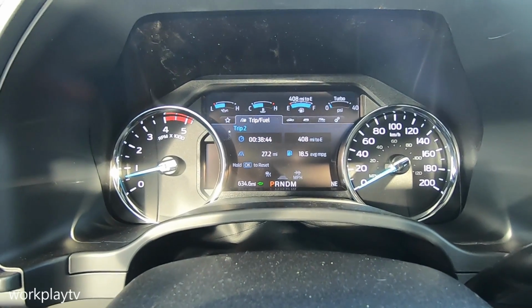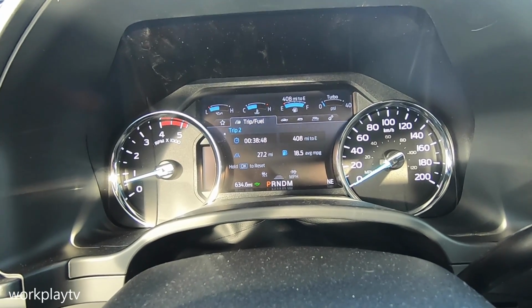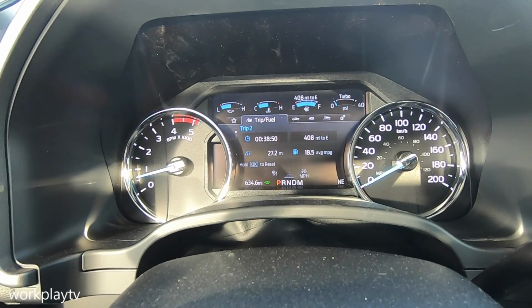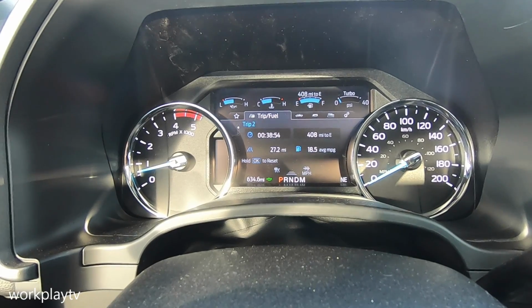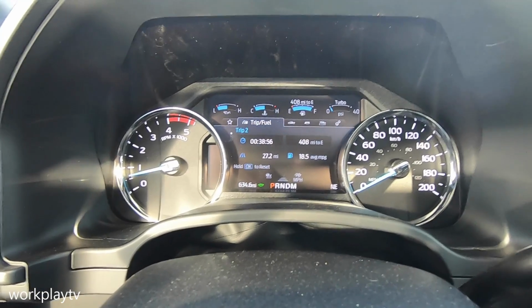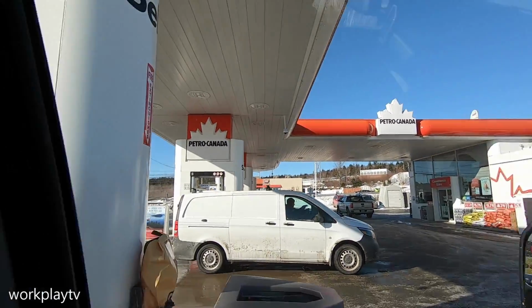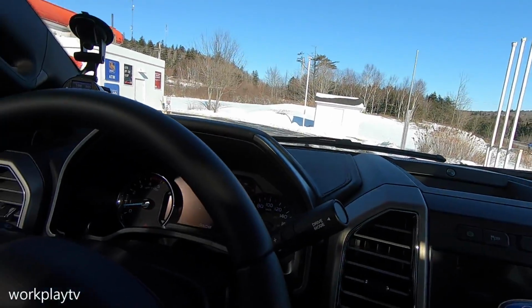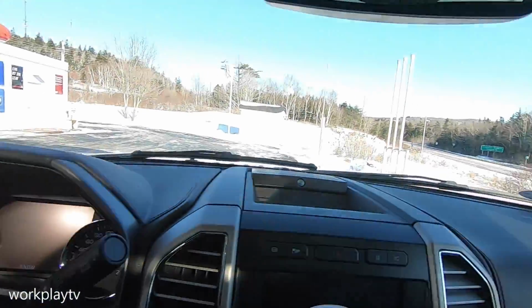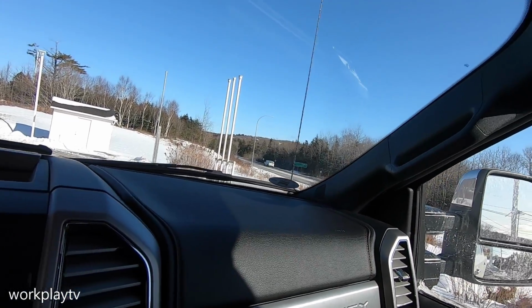All right, so here we are. Distance exactly the same, 27.2. We're at 18.5, so slightly better, but we're at like 38:50 as far as time goes. So a little less idling time, same distance, a little better on fuel. Let's see what the pump says. Okay guys, so that time it took 5.943 liters.